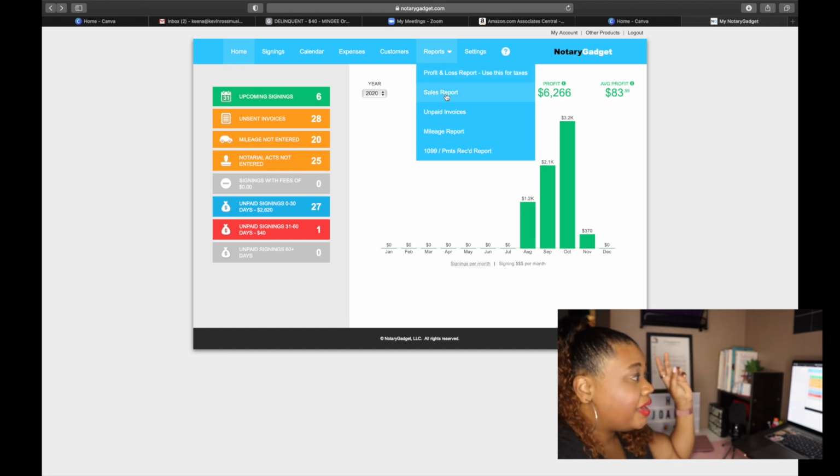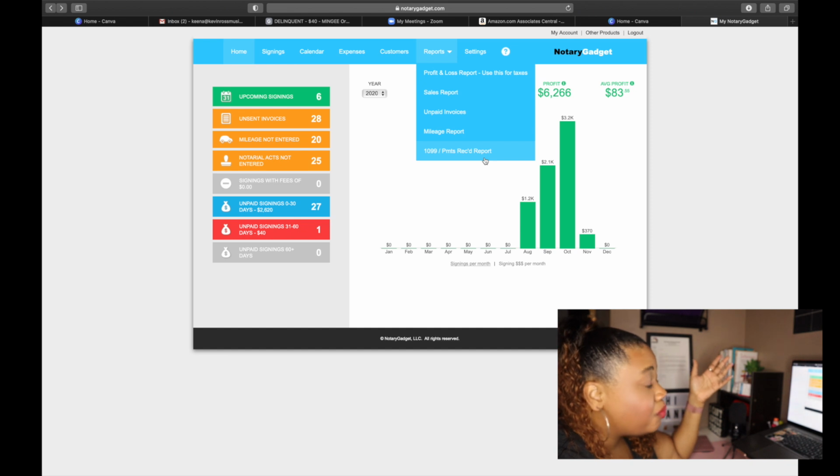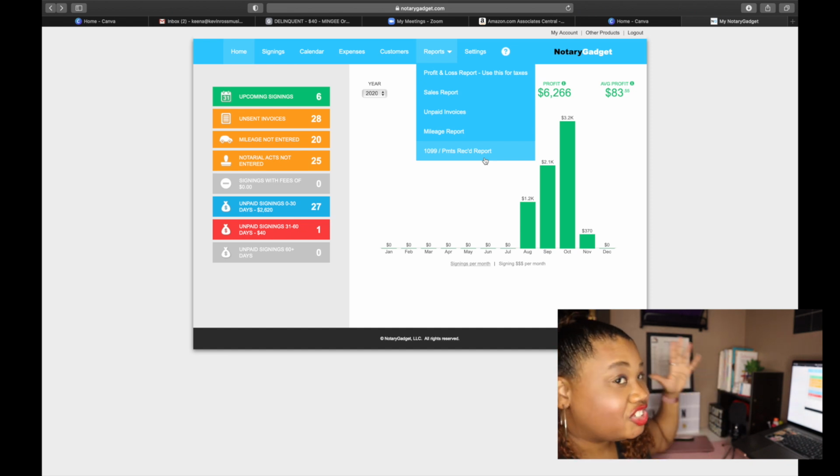Sales report, unpaid invoices, mileage, 1099 payments received report. All of that is in here for you. So at the end of the year, you really just have to go to Notary Gadget and print out the report and give it to your CPA. It's just that simple, you guys.